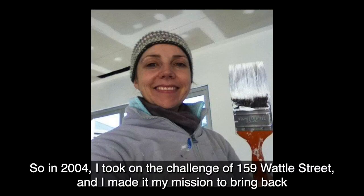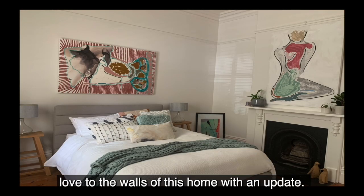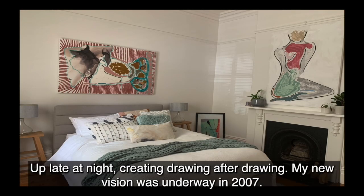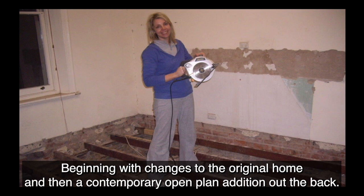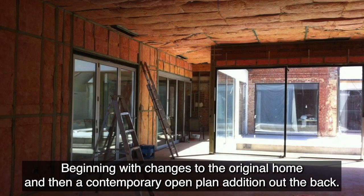So in 2004, I took on the challenge of 159 Wattle Street, and I made it my mission to bring back love to the walls of this home with an update. Up late at night, creating drawing after drawing, my new vision was underway in 2007, beginning with changes to the original home and then a contemporary open plan addition out the back.